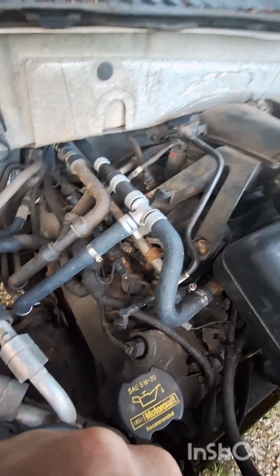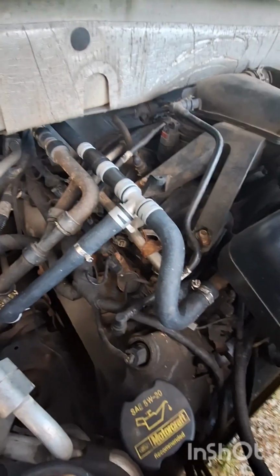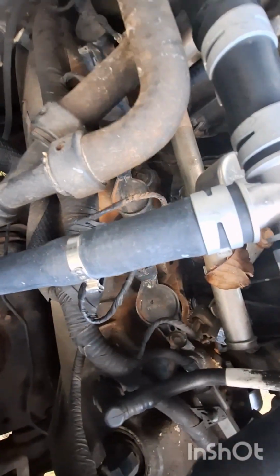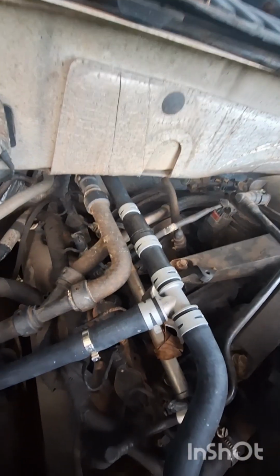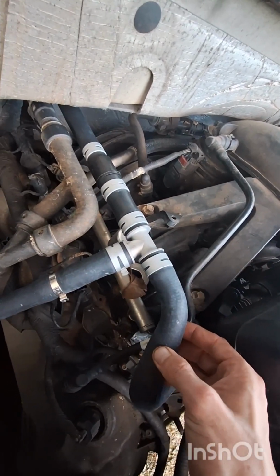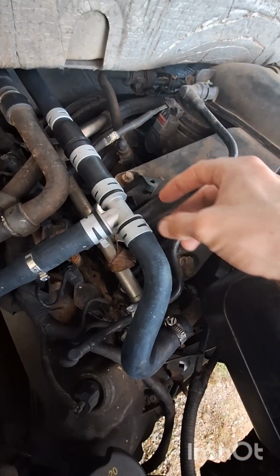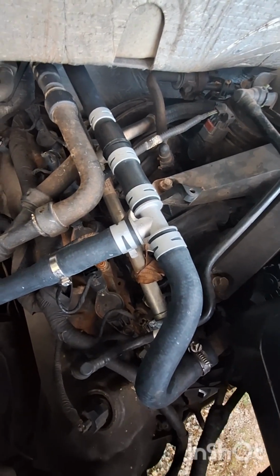It's a V8 engine. 1, 2, 3, 4, 5, 6, 7, 8. And we need to replace the cylinder number 2 ignition coil, which is right there. See, it's got kind of rust on it. The original one, I think, has 275,000 miles. But the reason it went out is because this hose, as you see, is brand new. It was leaking, and I had to replace it. It ended up blowing apart. So let's replace it.